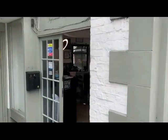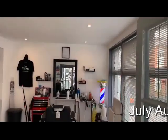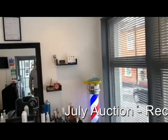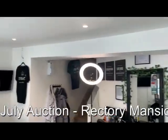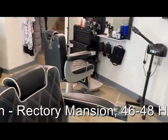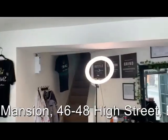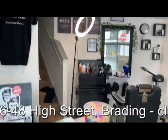So moving inside one of the typical units, this is the Barber Shop on the end of Rectory Mansion, which has recently been completely refurbished and fitted out, very nicely done. Gives a good indication of the quality of the finish and certainly of the quality of the tenant in this particular unit.